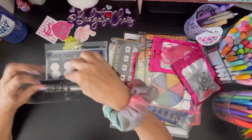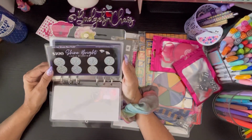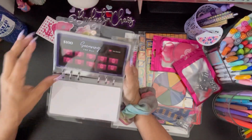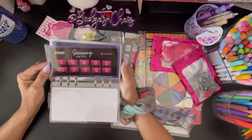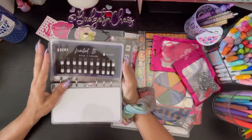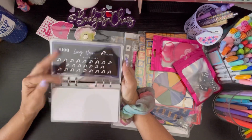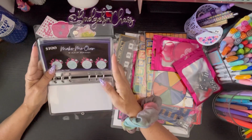This is beautiful. Oh, look it. Shine bright like a diamond. $100 savings. Oh, look at you guys. These beautiful, beautiful. Securing the bag. $10 each bag. Nailed it. Yes. $5 each nail polish. This is $100 savings and very affordable, Yolanda.